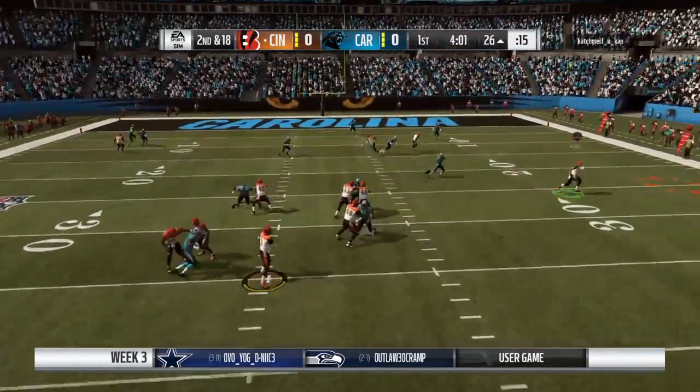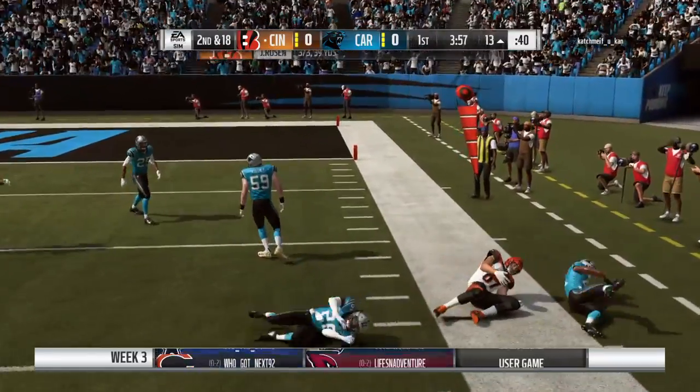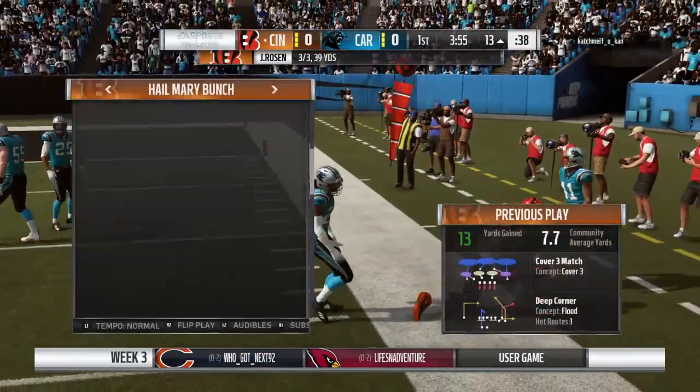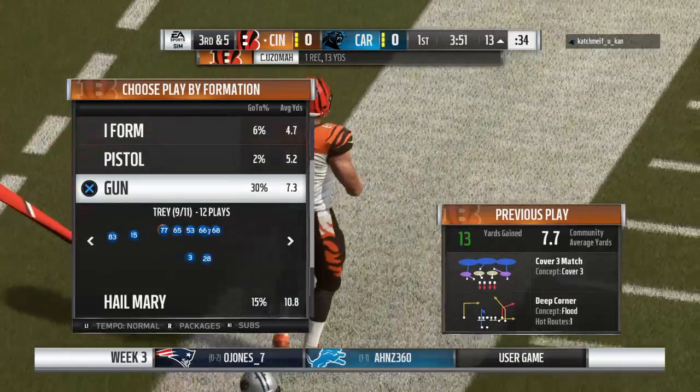On 2nd down, Rosen. Open man is Uzama. And they'll bring him down at the 13-yard line. A good pickup there, 13 yards as they get closer for 3rd down.